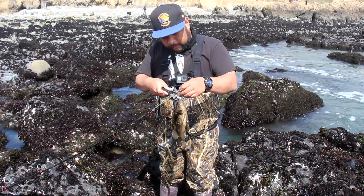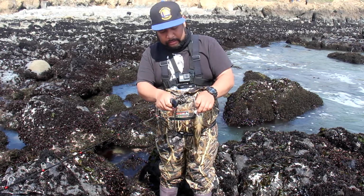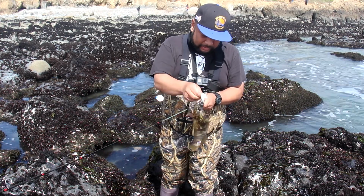I mean, the bite from a rockfish is very distinct. It's very aggressive and side to side. Barely hooked, but it's on the lip and it's snagging. Oh, there we go.